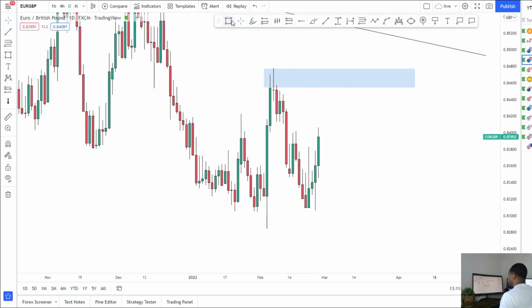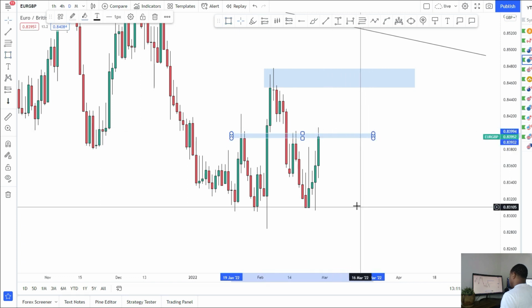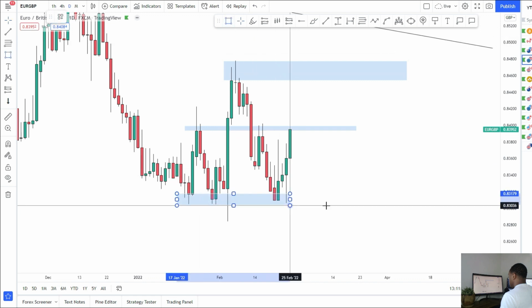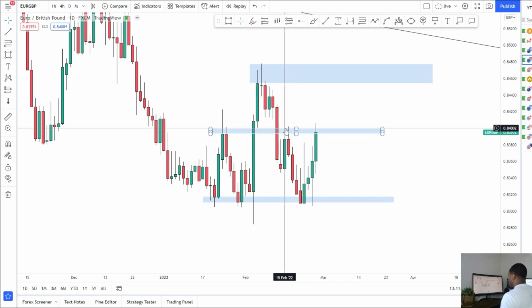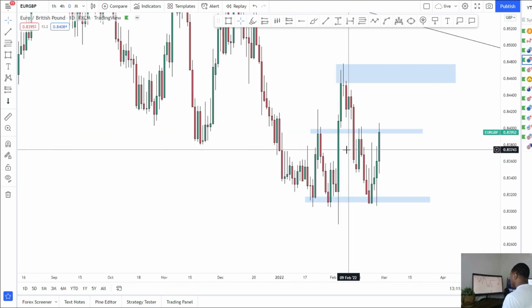Now there is a resistance right now which I do have my eye on, which could actually send Euro Pound back down to the 0.83 area, which is this support here. As you can see, resistance did roll us over. We broke above, couldn't get that break and retest, came back and retested it and rolled over again, and right now the market's still at that level.